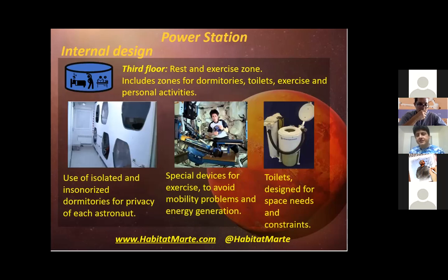Finally, in the internal design, we are considering a third floor. This is considered for specific zones as a rest zone, as well as exercise. These zones will have specific areas for sleeping, for habitation of astronauts, and we will need to consider that these zones will need to be isolated and soundproofed in order for them to keep privacy and do their specific activities as well as sleep more comfortably.